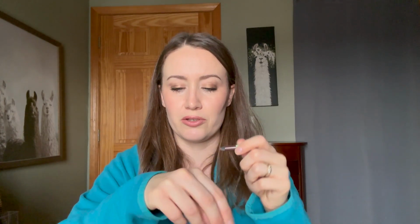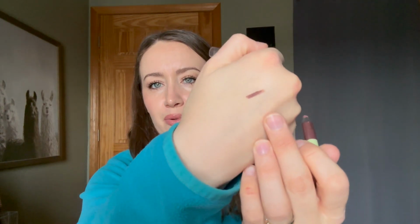This particular shade that I finished was the shade Matte Mulberry. Let's see if I can get a swatch. Aha, there's a little bit left. So it was kind of like a plummy shade, just something different from brown, and I really enjoyed it. I enjoyed it very much. Yeah, I think I probably will repurchase, maybe not necessarily this shade. I might try other colors, but I really like the formula.